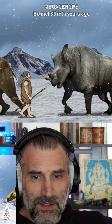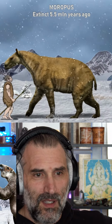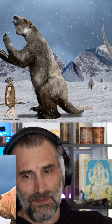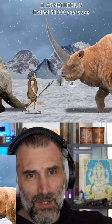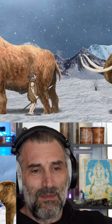Wow, those rhinos, they had way longer legs. These are sort of Morphos, kind of between a cow and a horse. Giant sloth. This looks like a giant sloth. Elasmotherium. Wow, man. Oh, why are we so dumb? I don't know if it's just climate, but I would love to see something like that.